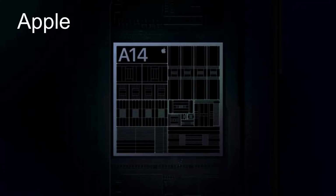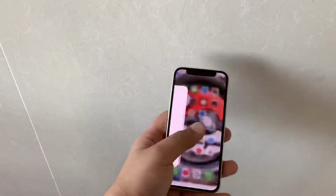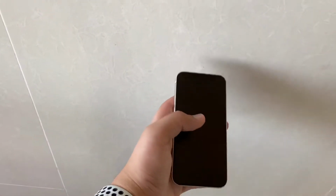This year, Apple got the new SoC, the 5nm A14 Bionic, which is blazing fast, super amazing, no stutters, no dropped frames. It's very good. But the only thing that these phones got is all about the A14 Bionic and the new processor.